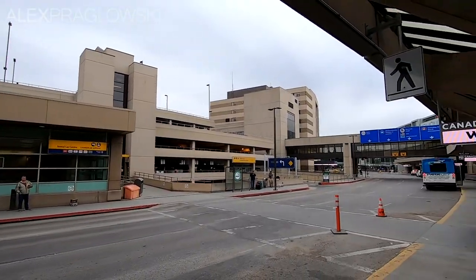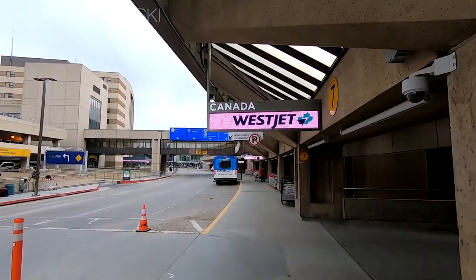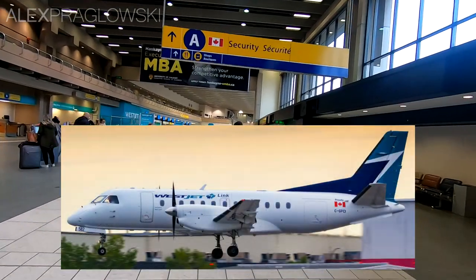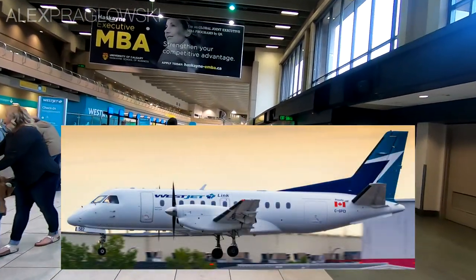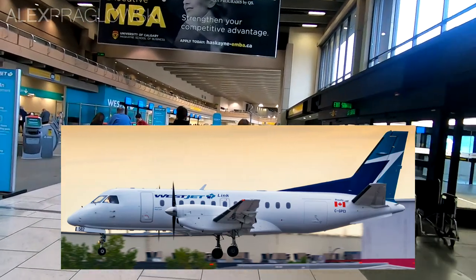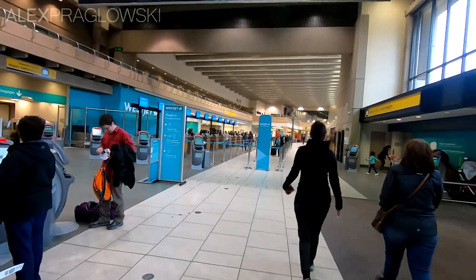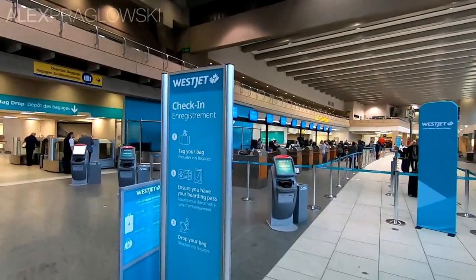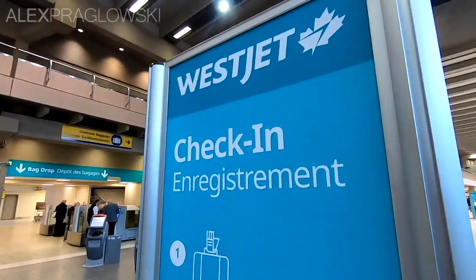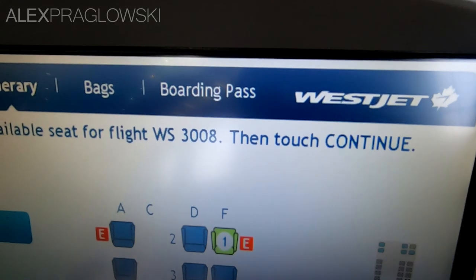In today's video, I'm flying with WestJet Link, WestJet's commuter brand, on a Saab 340B. WestJet Link was introduced in 2017 to bring more connecting traffic to WestJet's Calgary hub from smaller cities in Alberta and British Columbia. Flights started in June 2018 between Calgary and Medicine Hat, Castlegar, Cranbrook, Prince George, and Lethbridge, where I'm headed today.